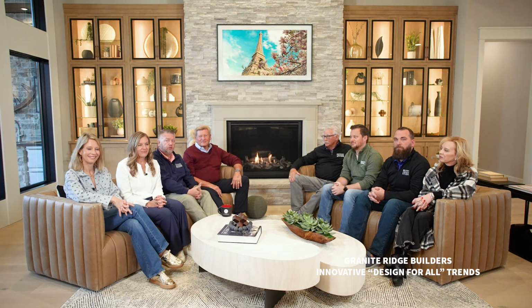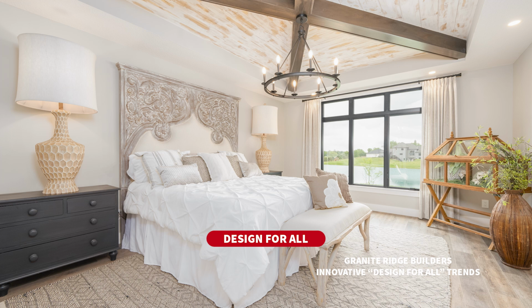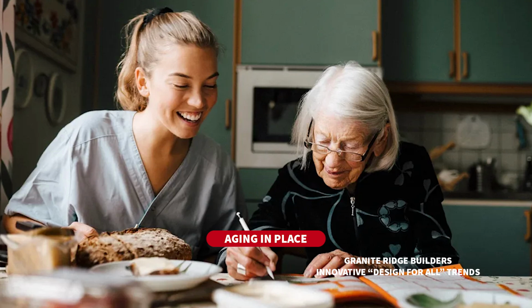Universal design is one of the first ones, and that is the building and using of products that make anyone able to use it no matter what their age or ability is. Design for all, we've mentioned that, and that's basically making the home inclusive for everyone. Aging in place, so that's basically building so that someone can live independently and safely in their own home.